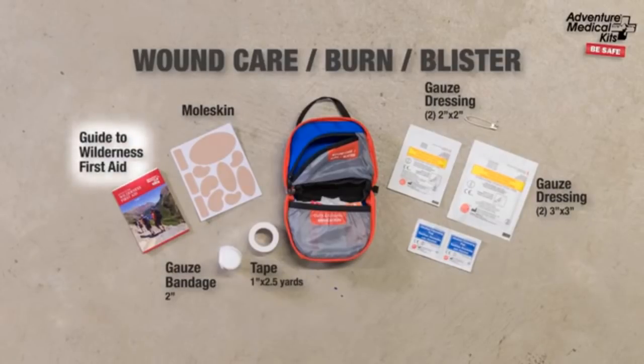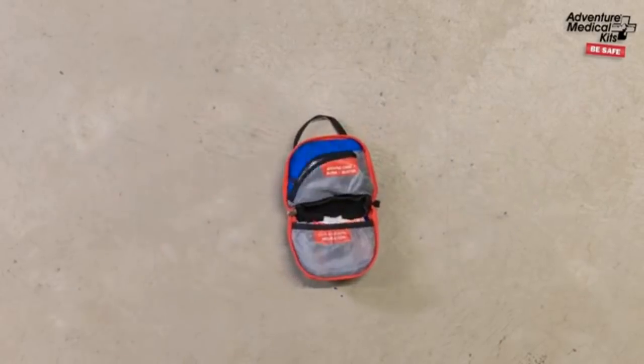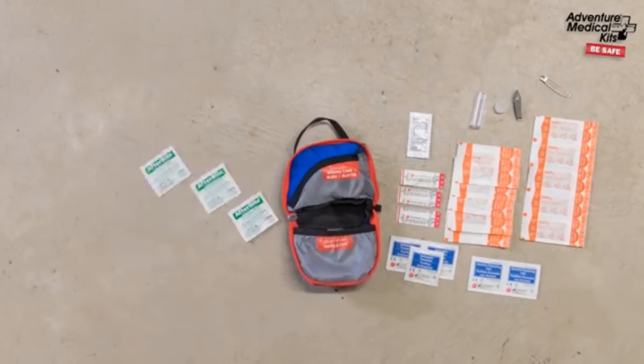Adventure Medical Kit's exclusive manual, a quick guide to wilderness first aid, is a quick-reading, fold-out pamphlet to help you treat the most common and serious injuries. Cuts and scrapes items include our easy access bandages, butterfly closure bandages, antiseptic wipes, and antibiotic ointment, including medications to treat itches, pain and fever, and inflammation.